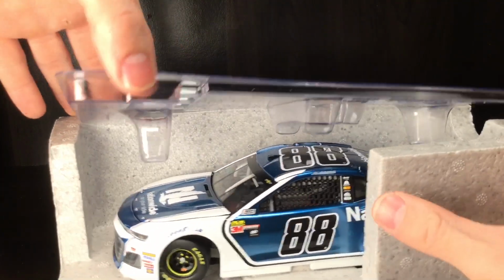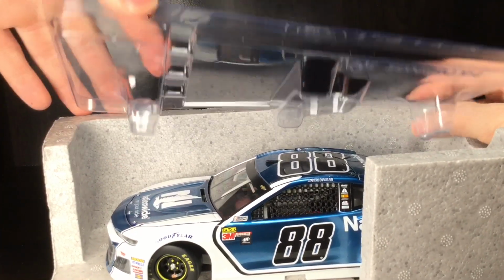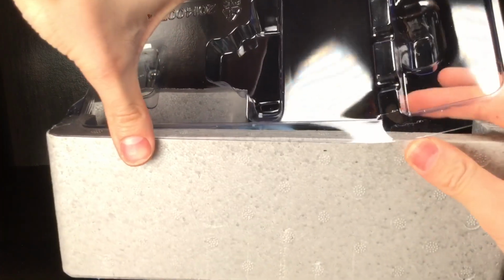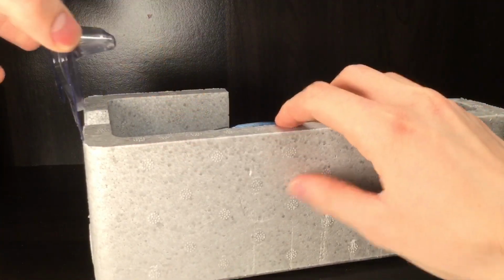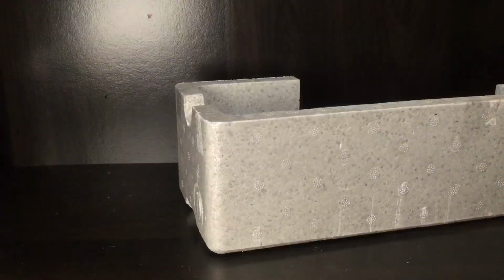Look at that liquid color finish. That is beautiful. If I can get this thing off. Oh, it's taped. That's cool. Why not? So let's go ahead and detach the plastic. What do you call this? A plastic dinner tray? A dog bowl? I don't know. Let's set that over there.